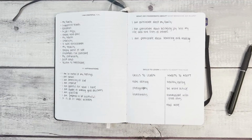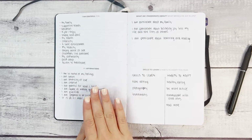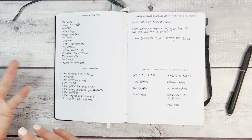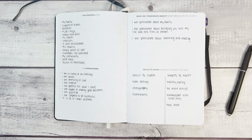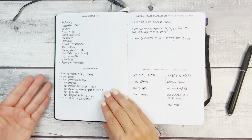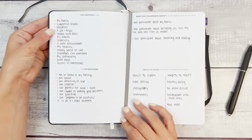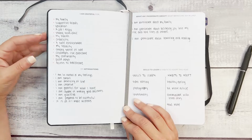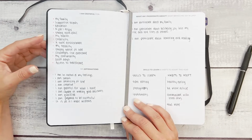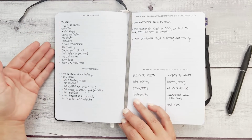For tip number 9, I want to go back to these opening pages of gratitude and affirmations. As I just spoke about the hamster wheel of life, sometimes things are hard. And when you are in the thick of it, going back to reflect at these pages and maybe even keeping a ribbon here and reminding yourself of the things that you are grateful for. And again, you don't have to fill up this list entirely once the year begins. You can continue to add to it as the year goes on.